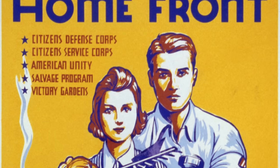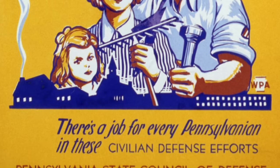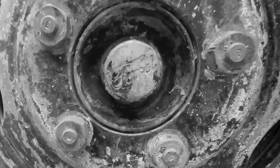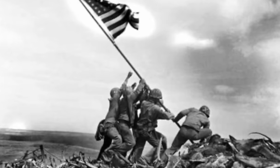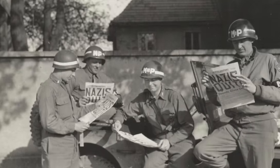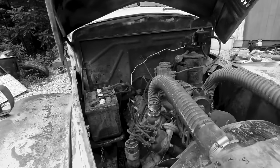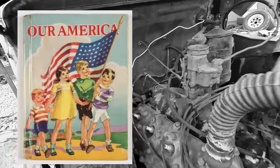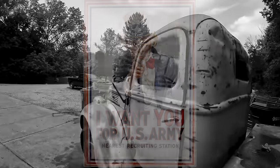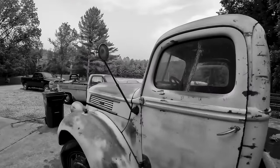It could have been part of the effort to mobilize a nation for war in the Second World War, where both my grandparents served, one grandfather in the Pacific Theater, the other in the European. And we're working on a truck that I have every reason to believe was part of the effort to prepare our nation for that experience. And for that reason, I'm really excited.